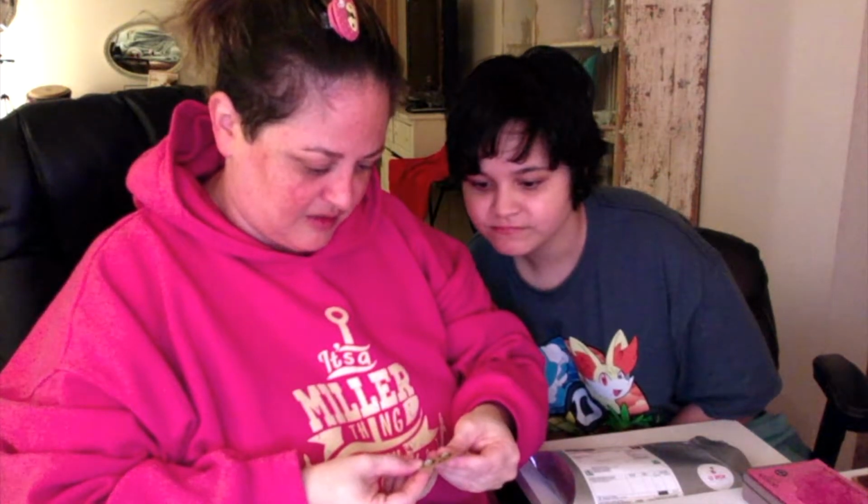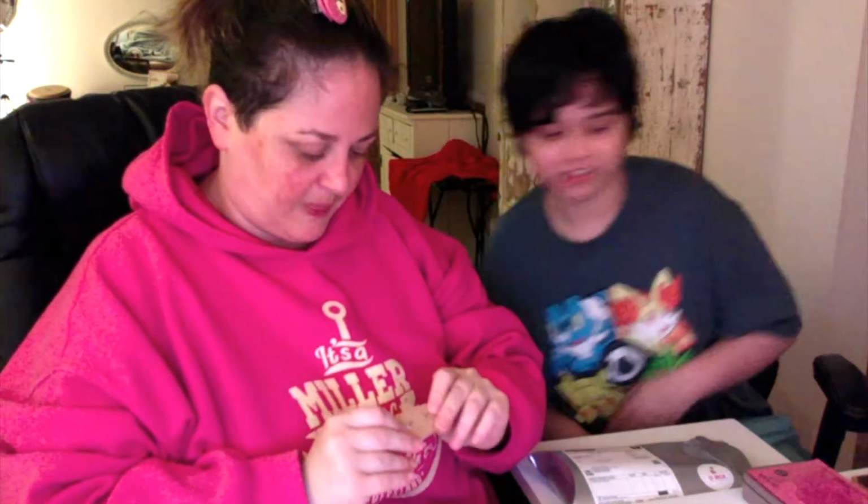They're just tiny. They're the little egg guys, it looks like. They look like chickens. So those will be going in our prize box because we don't wear earrings.